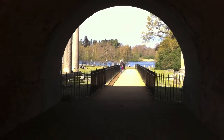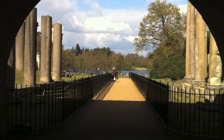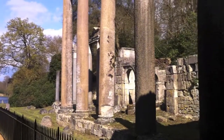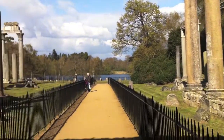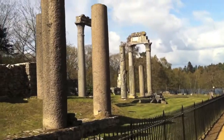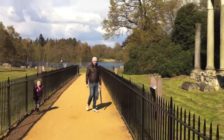So the short answer is yes, they are original Roman ruins, but they are not from here. They're from Libya. In fact, they're from very near Tripoli originally. They were moved here in the 1800s. They were given as a gift. And they were restored and reopened a couple of years ago. So imagine walking through Libya and you might have seen these. Now they're near Egham. The outskirts of Staines. Surreal.